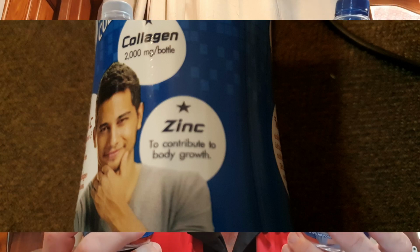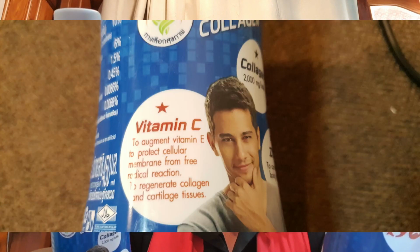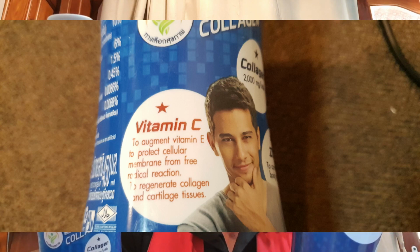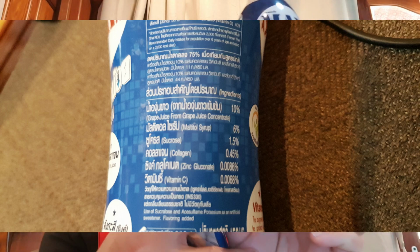Last flavor. It's Mansome. The only difference between the two of them is that this one has less sugar than this one. The taste is exactly the same. I could not distinguish one from the other, and I kept doing my own little blind taste test to see which one I was drinking, and each time I was like, nope, can't tell the difference. Both of these contain 2,000 milligrams per bottle of collagen and zinc and heavy amounts of vitamin C. This also says that it's going to do the same thing that the red bottle did, to protect cellular membranes from free radical reactions and to regenerate collagen and cartilage tissues. And the font is so small that if I didn't have my glasses on, which I didn't when I bought it, I can never read this.